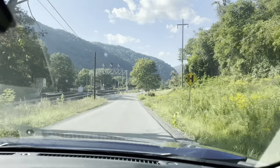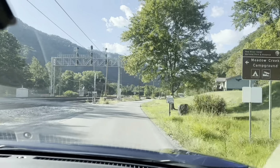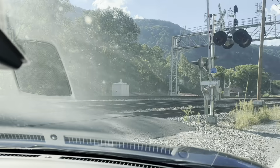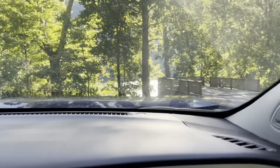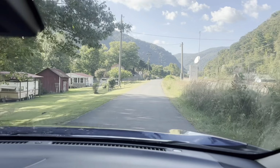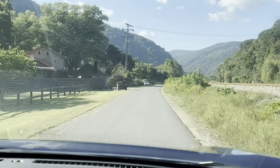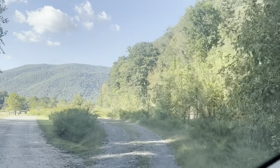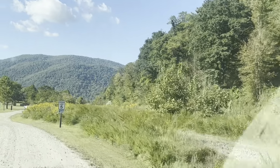Okay, we're on Meadow Creek Road, heading to the Meadow Creek Campground in New River Gorge National Park. This is the railroad crossing everyone comments about. In a quarter mile, keep left. We'll come back and take a closer look at that railroad crossing. But right now, we're on our way to the campground. See the railroad track. In 800 feet, your destination will be on the left. It's off to our right.